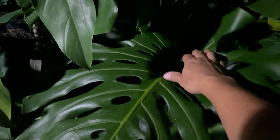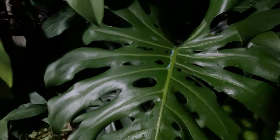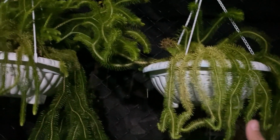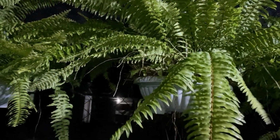Monstera deliciosa. There's a green coloring here. It's a fertilizer. Fungicide, sorry. It's fungicide. This one, anthurium. Fern. We have different varieties of ferns. Another fern here. And this one is variegated.